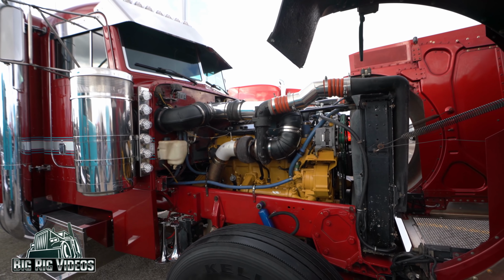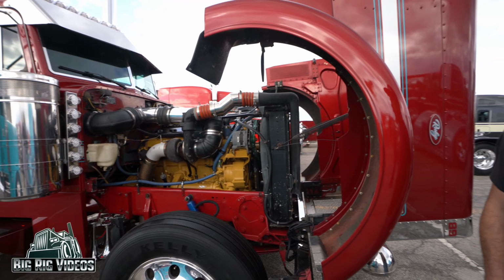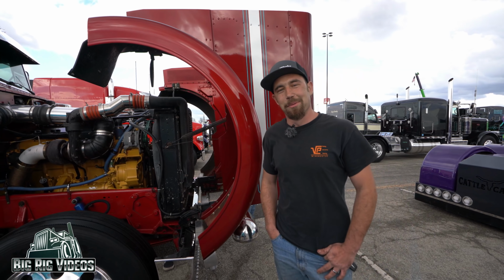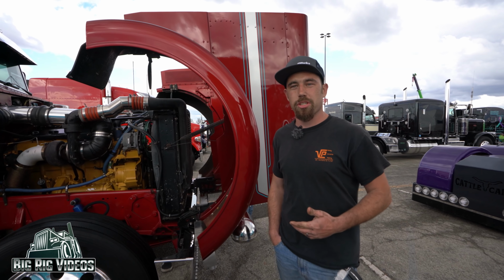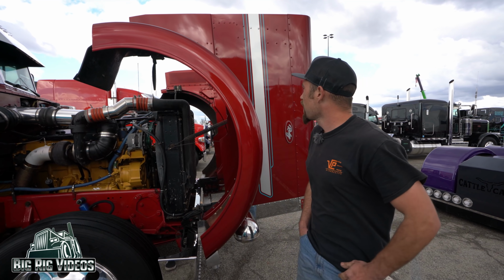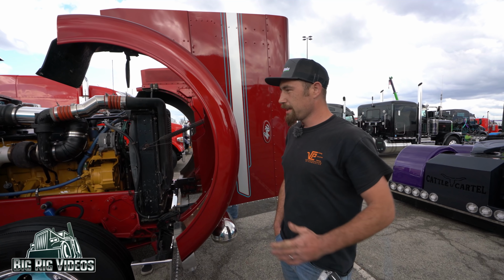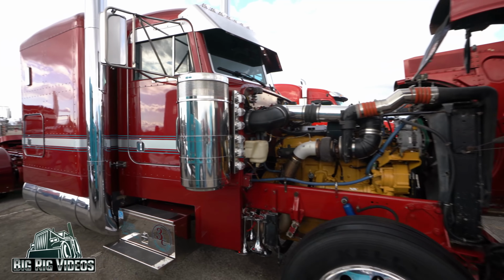So, out of everything that this truck is, what's your favorite thing about it? I would have to say everything. Just because, I mean, I built it and it came from nothing, and every day I'm always changing it, which always brings new excitement to the build. I put the stripes on about a month or so ago. It was solid red up until about that point. Okay. And I think the stripes just set it off. I think that'd probably be one of my more favorite things about it.